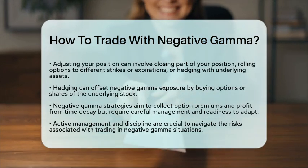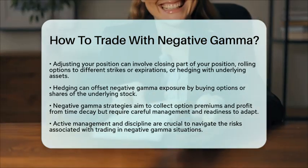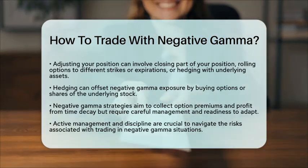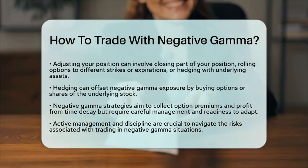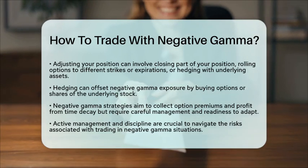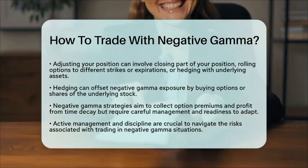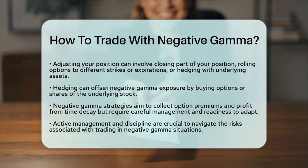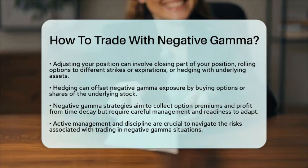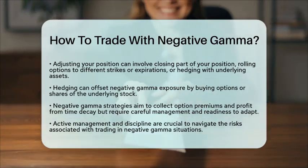Negative gamma strategies are often used by traders looking to collect option premium and profit from time decay. However, these strategies require careful management and a readiness to adjust positions as market conditions change. Always be prepared for the possibility of rapid losses if the market moves sharply against you.